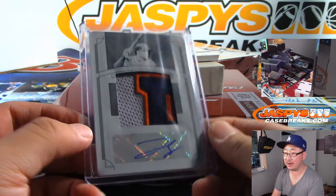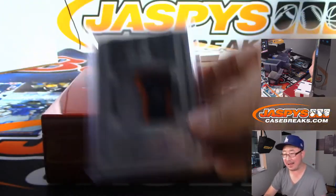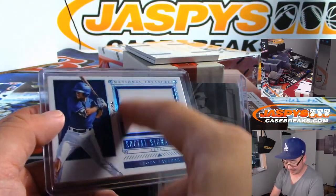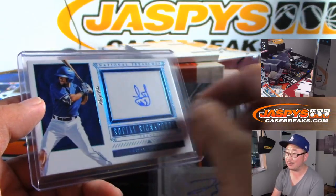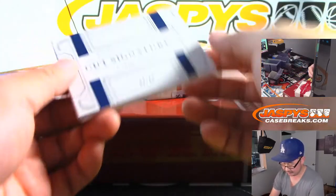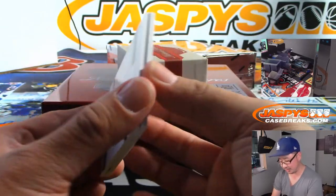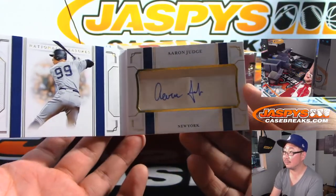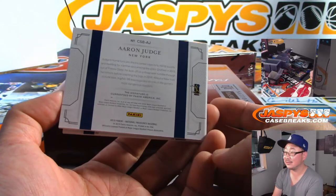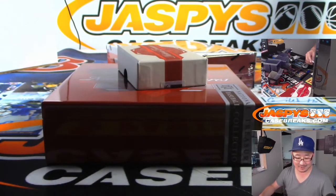It's a great patch in there too. Yeah, I agree. I feel like they missed the idea. I think they're supposed to put their Twitter like at whatever. And out of 49, Aaron Judge cut signatures for Aaron Judge. Couldn't get him into the office, I guess. 5 out of 49, Joe Kroll, number 5.